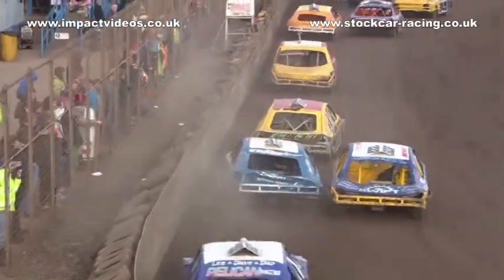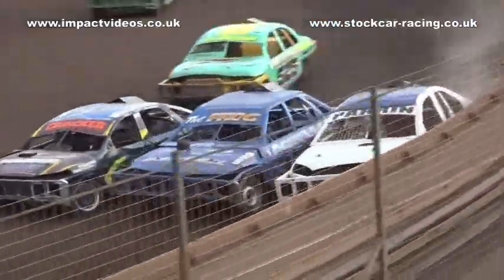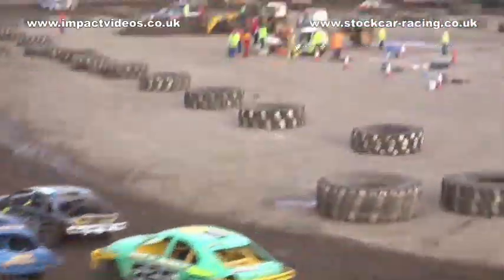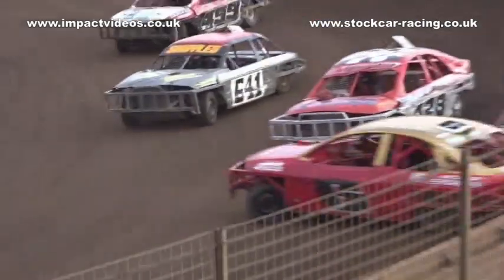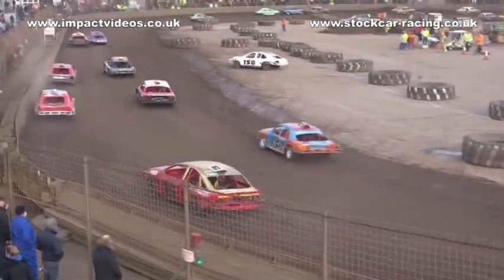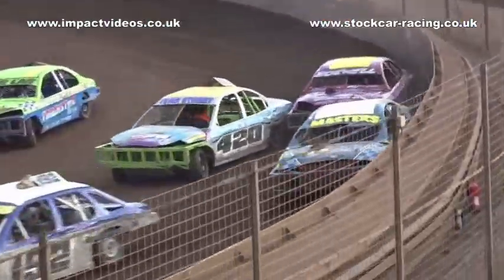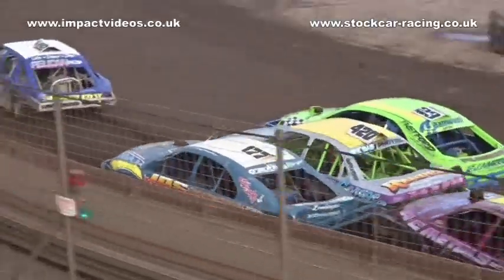Wow, Chris Masters there getting squeezed out to the wall hard by 306 Parker. And more rattling against the wall going on there. Tommy Parrott on the outside of 3. Welton gets turned around by 730 Mays, and it was the other way around in the earlier heat tonight between those two, but this time they've sorted it out somewhat differently. Through we go.